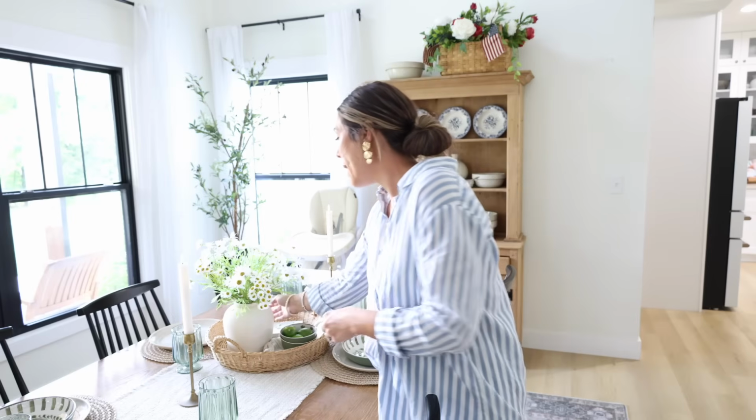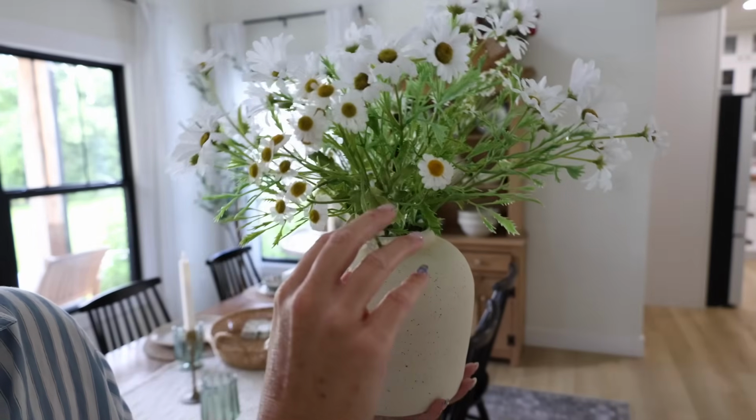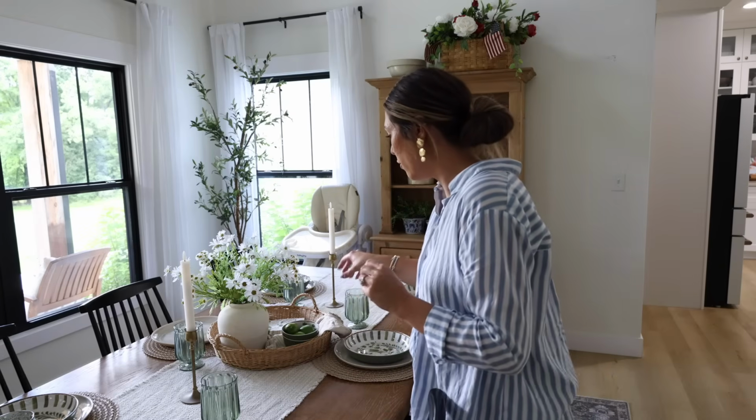So I put together a little centerpiece to go with this. First, I layered a wicker basket that I thrifted years ago. Then I have this centerpiece. I love the vase and all the flowers. They look like wildflowers. I think they're so pretty. I've got that as the main focal point.